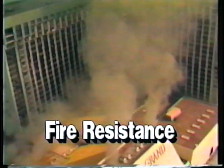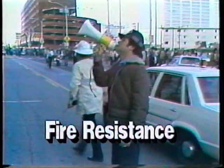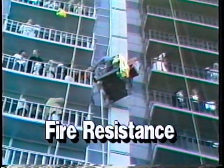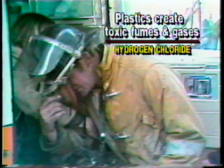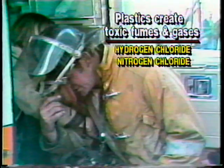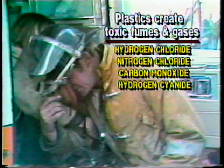The imperative for fire resistance has also grown from the increased use of synthetic material. Notably, 64 of the 84 victims were on upper floors, well above the blaze. Further investigation revealed that combustible piping penetrating fire separations was a primary cause of the disaster. The presence of plastics in a burning building creates toxic fumes and gases: hydrogen chloride, nitrogen chloride, carbon monoxide, and even hydrogen cyanide.